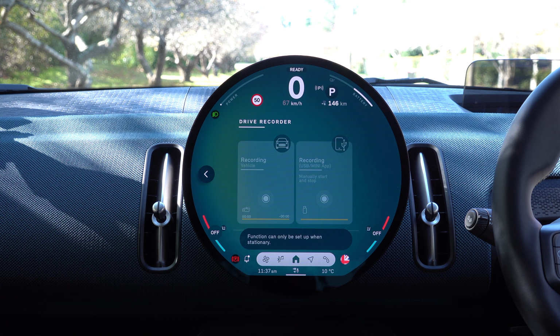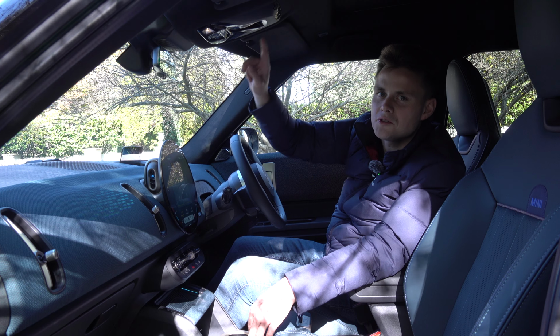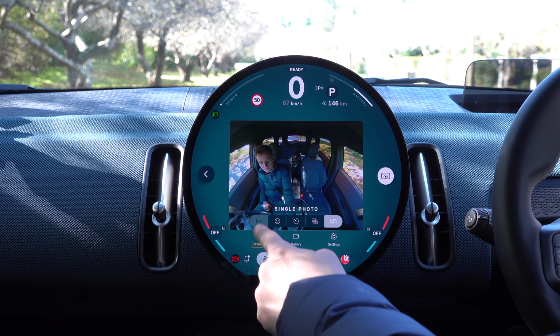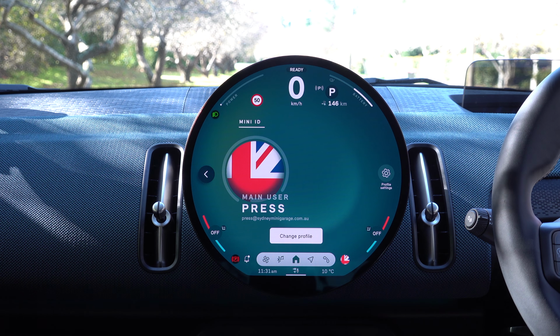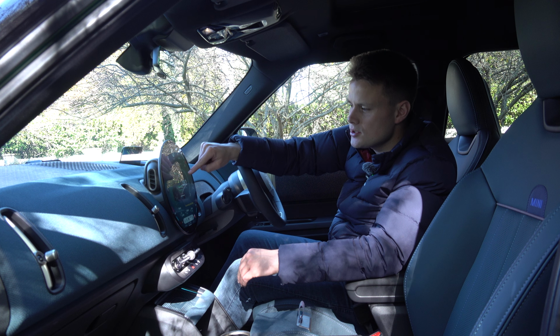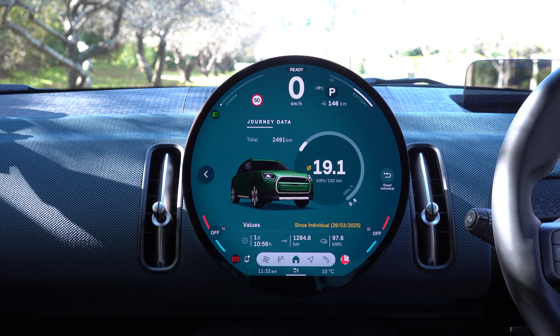And if I go into this menu here, you've got an inbuilt drive recorder, which essentially is a dash cam, and also a camera up the top here, so a video recorder for the interior, and you also have the ability to take a selfie. And that all integrates within your driver profiles to set up and save all of your configurations. And there's also a dedicated menu for your consumption, and you can also go into this menu that shows you additional information about your charging.